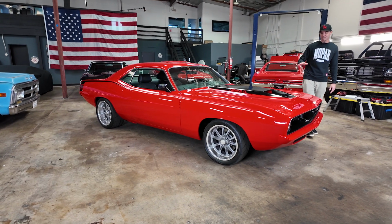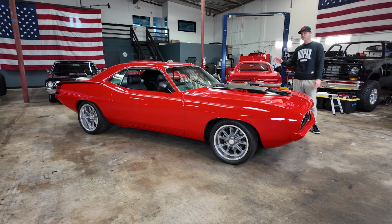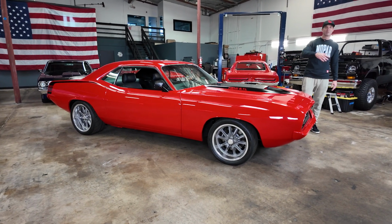So contributing to the drivability is the stuff that actually touches the road. So the wheels, tires, and suspension. So come take a ride with Esparza. Let's jump in this thing and rip it down the road.